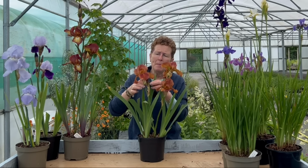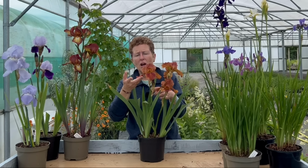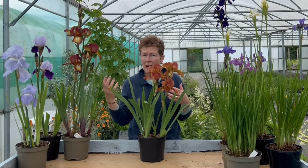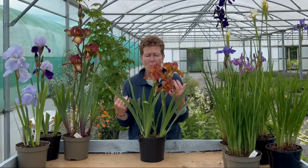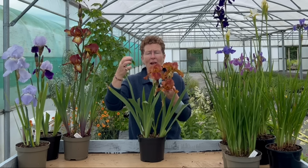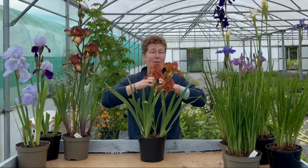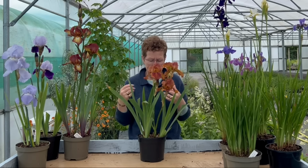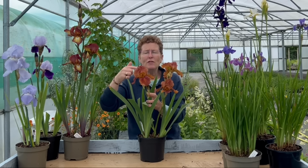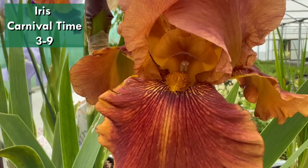And what you have to remember is that these flowers are large. And with these large petals, they are delicate. So when we get heavy rainstorms or a bit of wind, you can get damage on the actual flowers. The flowers don't last that long either, but when they are out, they give a pizzazz and they're really fine. This particular variety here, which is a sort of ginger color all the way over, this one is Carnival Time.